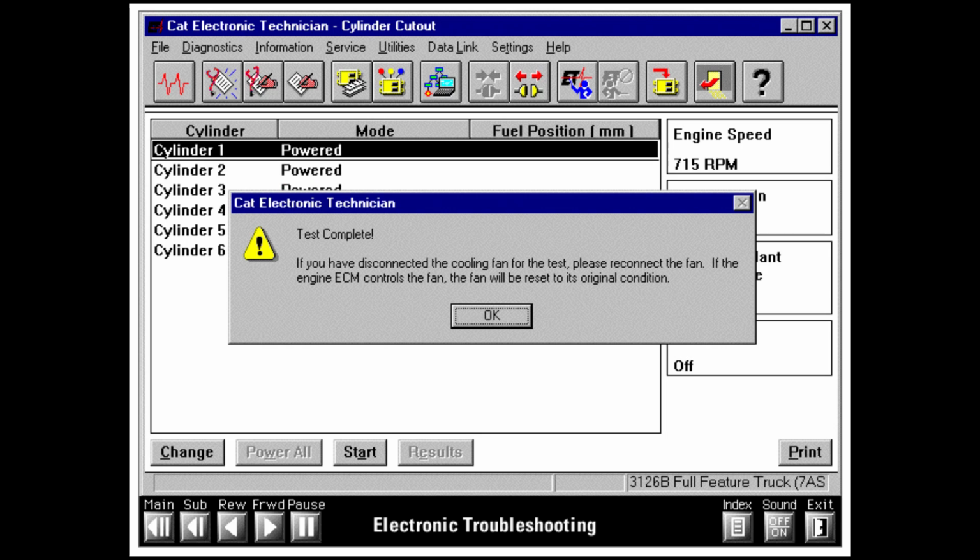Accessories that put an intermittent load on the engine should be disabled during the test. Air compressors and air conditioning compressors, which can cycle on and off, will add to test variability if they cycle on and off during the test. ECM-controlled cooling fans are turned on and left on throughout the entire test.